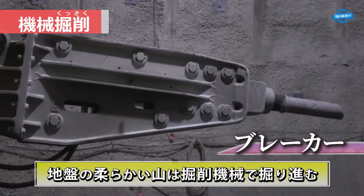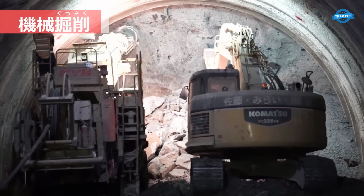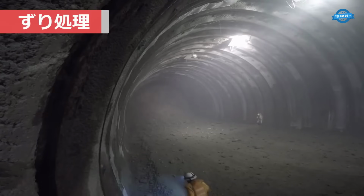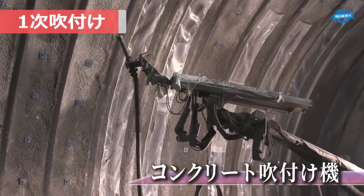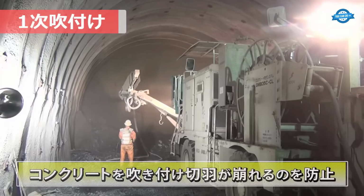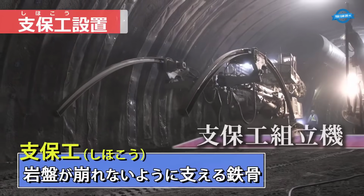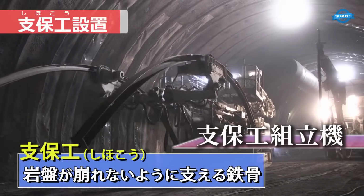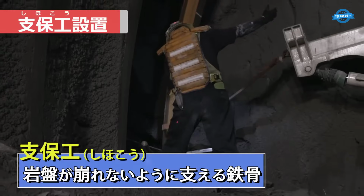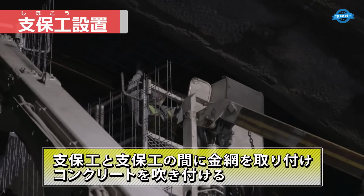Muck handling. Following the explosion, the handling of excavated material, which may include rocks and soil, is necessary. This process involves using wheel loaders to load the material onto dump trucks, which transport it outside the construction area. Structural reinforcement. To ensure the stability of the tunnel, special concrete is sprayed onto the tunnel walls immediately after excavation. This helps prevent collapses and strengthens the structure.